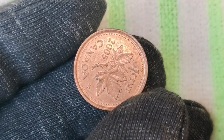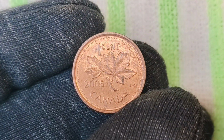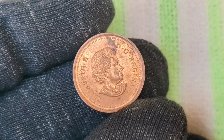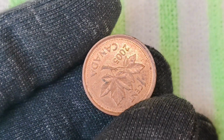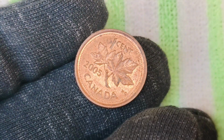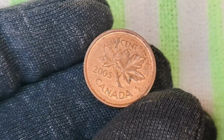In conclusion, the 2005 Canadian 1-cent coin is a prime example of how a seemingly ordinary item can hold extraordinary value. With its unique design, limited mintage, and high demand among collectors, this coin is truly a hidden treasure waiting to be discovered. So, keep your eyes peeled for that elusive penny that could potentially change your life forever.